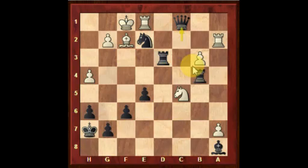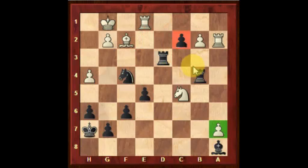Excellent. Crushing, knight e2 check. Crushing if b3. Okay, so this does look, and indeed a winning pawn here has emerged. So let's go on to another game.